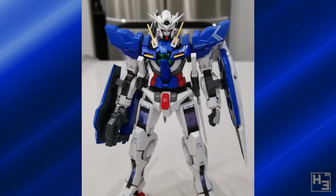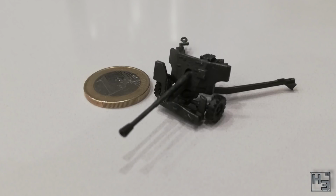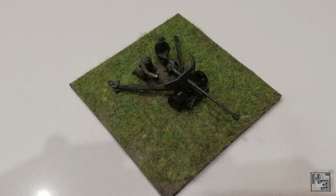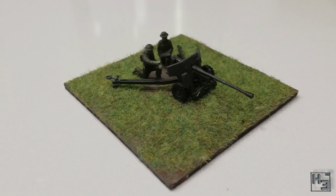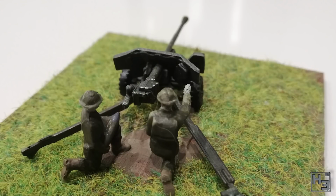I think it's fair to say, test passed. And here's a 6-pounder. This model is an Airfix 1/76 scale kit that the big boy just finished painting. Very shooty. And here it is in diorama form. The big boy has named this Take Aim, because the chap on the right looks to be indicating the target to shoot at. It's simple but effective.